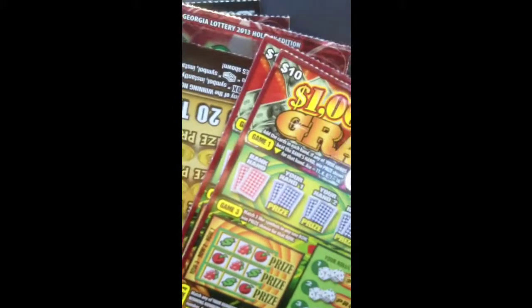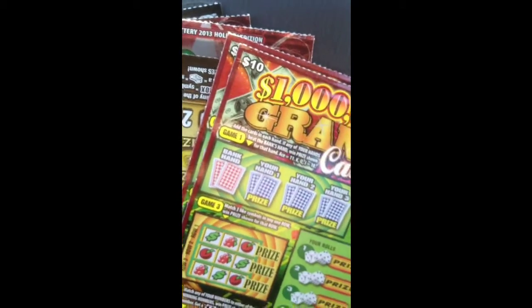All right, I'm in a gas station right now. I just bought some lottery tickets, let me count it. I got $110 for this ticket, $320, and then I got 5 pieces of $10 lottery.